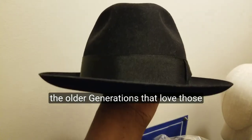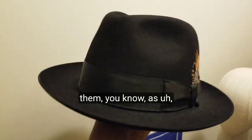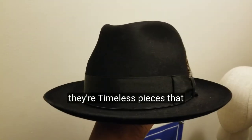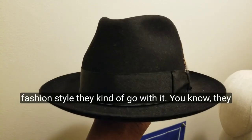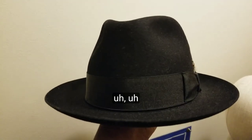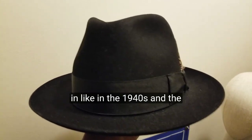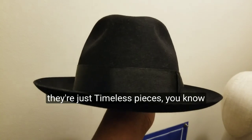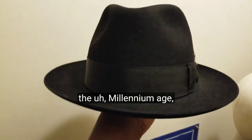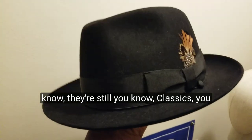You have some of the older generations that love those hats, and some of the younger generations love them as starter type hats. It's classic, timeless pieces that, whatever your fashion style, kind of go with it. They don't look like a 40s, 50s, or 60s hat style. They're just timeless pieces, even in the millennium age, the 2000s, they're still classics.